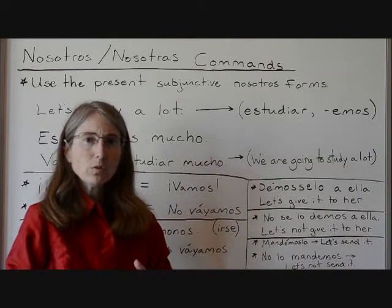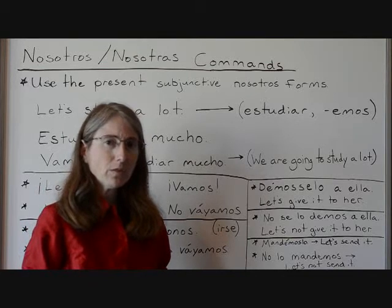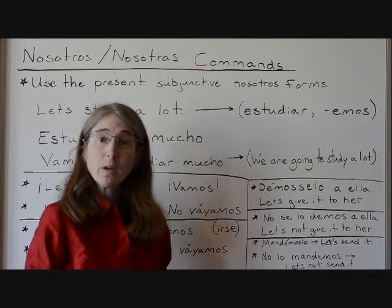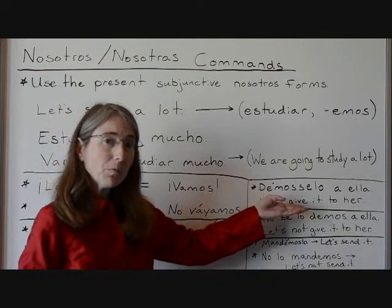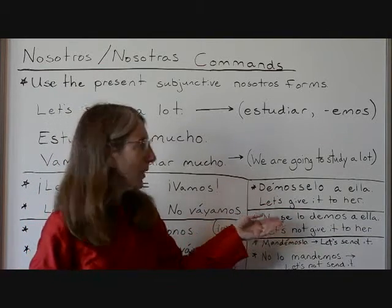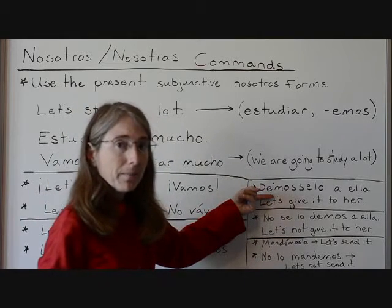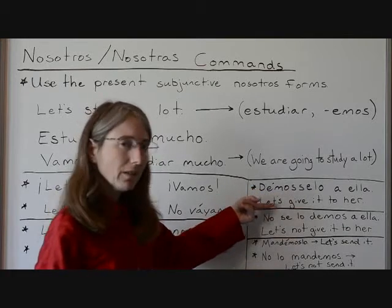Now, in order to use direct object and indirect object pronouns with these forms, we just follow the same rule as with regular commands. We either tack them onto the end of affirmative commands or place them between the no and the verb for negative commands. So here's some examples. Démoselo a ella. Let's give it to her.